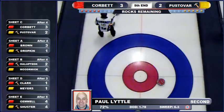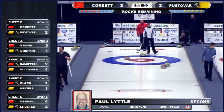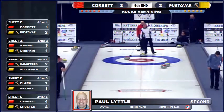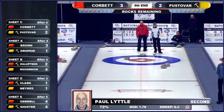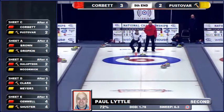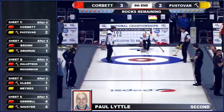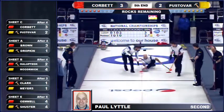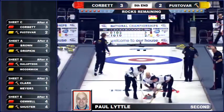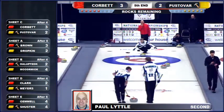It's a pretty good stone there for the Pustovar rink. Kind of moves everything off that center line. Brandon was thinking about ripping those corner guards up there, and his team gently reminded him that there was a yellow stone in the back of the ring still. And they don't have hammer. So my statement about that rock looking bigger and bigger was actually really wrong. He was just going to ignore it completely. That's why you have a front end.